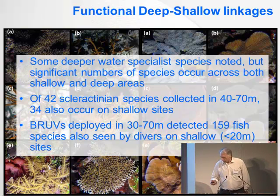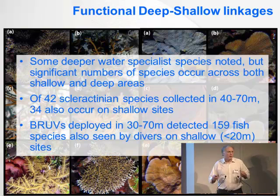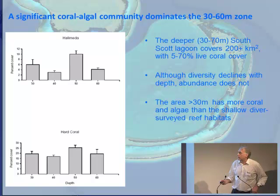So in a sense, there are similarities between these deep and shallow areas, which does give some support to this idea of these deeper areas being refugia of biodiversity, perhaps adding resilience to some of the shallow areas in terms of sources of recruitment after damage. I don't want to overstate that case, but there is clearly some argument for that.